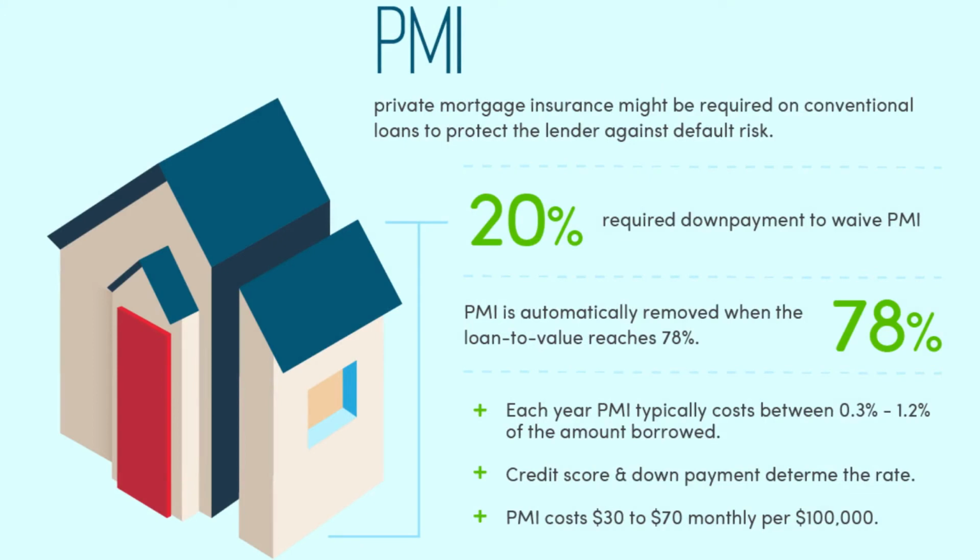Here's some good news. If you have a conventional loan and you're paying PMI, you don't have to pay for it for the entire length of the loan. Once you cross the 80% threshold, you can apply to have the PMI removed from your loan. At 78%, it generally removes automatically. You can take a look at your mortgage schedule to see when you cross the threshold.